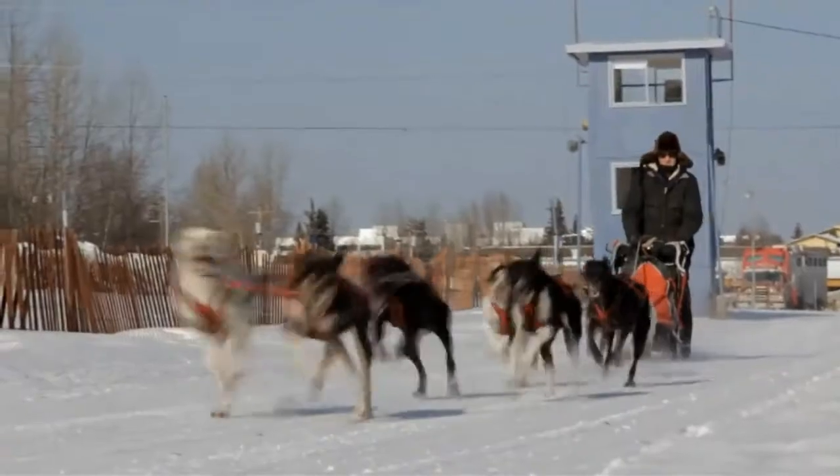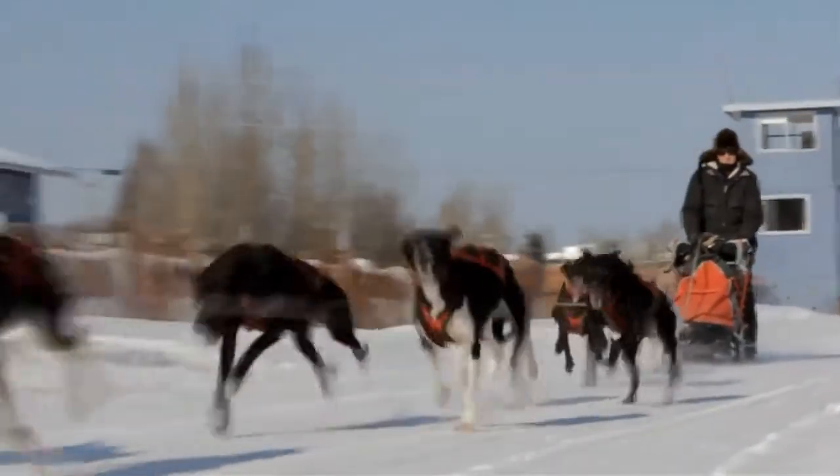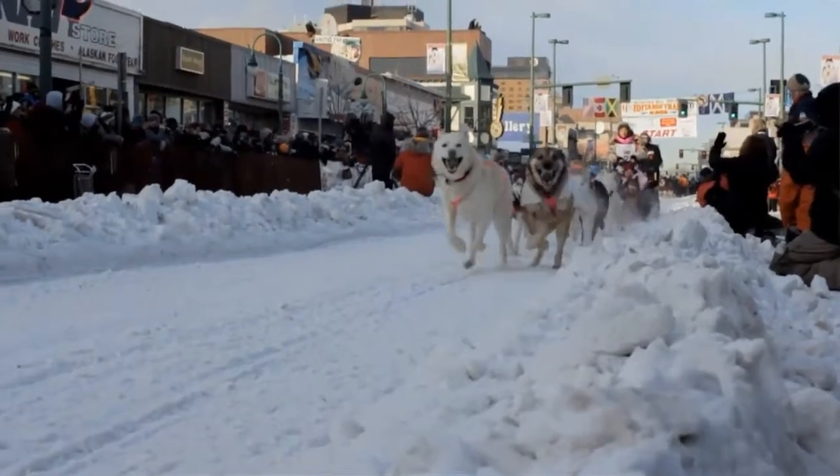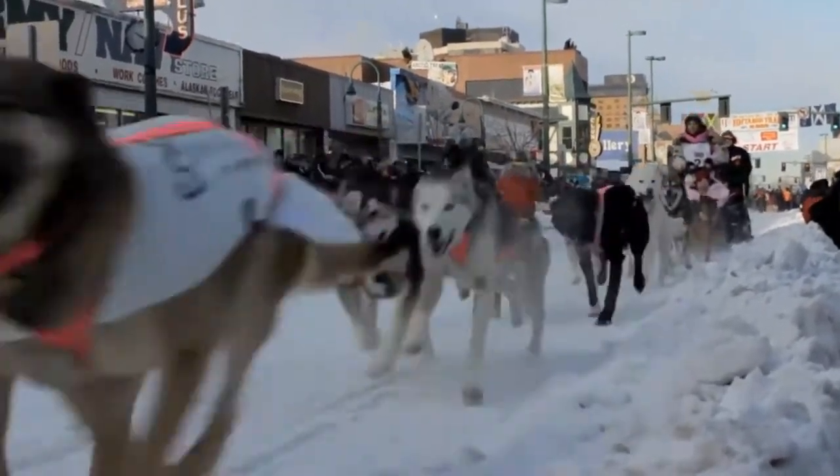Describe the whole culture behind dog sled racing and tell us about the different types of dog sled racing. There's many types of racing, but generally what we're familiar with is the sprint racing, where the dogs run a faster pace, shorter distance, and then the Iditarod, which is more famous, longer distance racing, shorter speed.